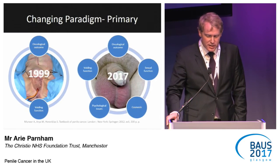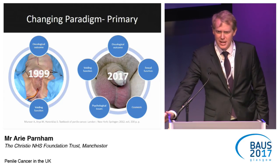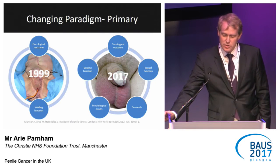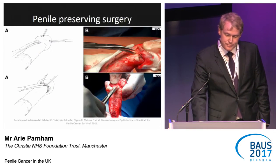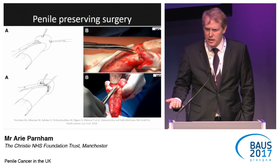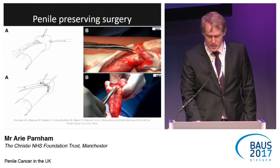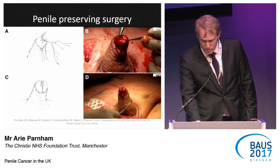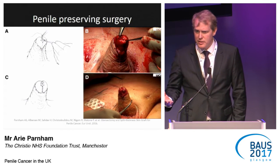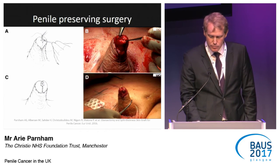So this is the paradigm change, and if you look in 2017, this is a guy who's had glans resurfacing, looks pretty good in my opinion, but the oncological outcome is still there, and we're taking on board sexual function, cosmesis, psychological issues, and voiding function as well. This is a paper that I did at UCLH, looking at glansectomy. Again, we're talking about recurrence and functional outcomes, and as you can see, here's the glans being taken off, and eventually a graft being put on, and these guys end up with great functional outcomes. Recurrence rate is a little bit higher, as I said before, 9% in this series, but we can accept that because we know it's not going to affect their overall survival.